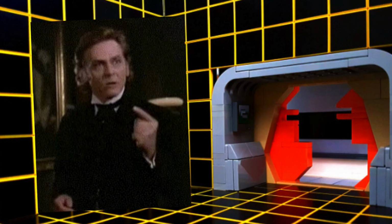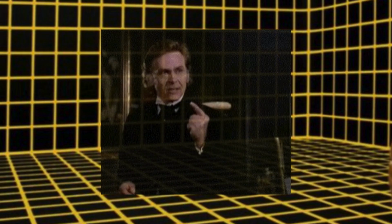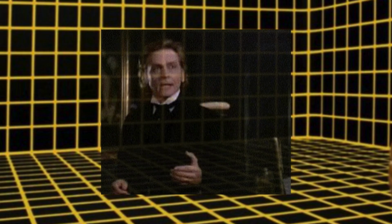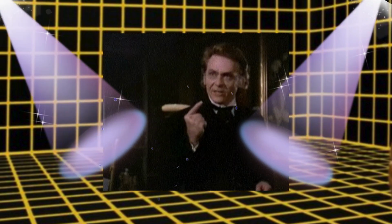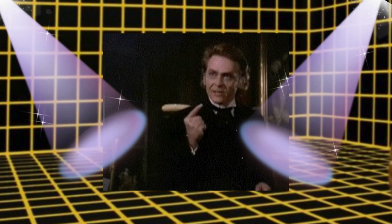Is it just a deck full of holograms? Holograms gone wild. There's a great spin-off, right? Holograms gone wild. But here, let's talk about what a holodeck really is and really what it is not.